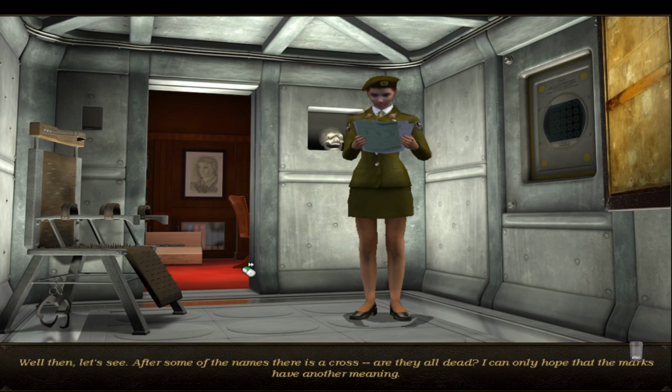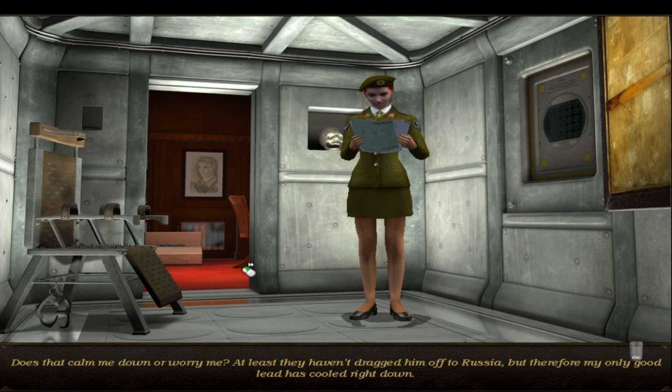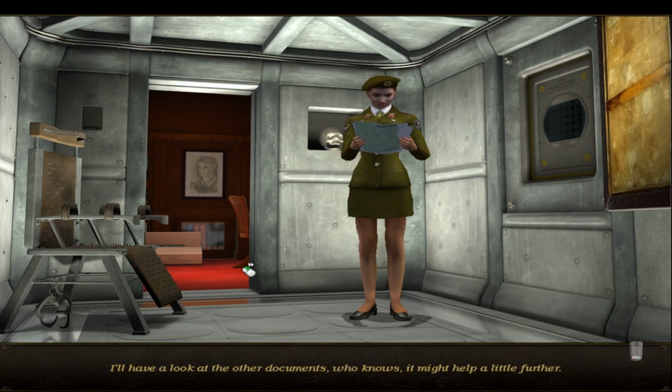Well then, let's see. After some of the names, there is a cross. Are they all dead? I can only hope that the marks have another meaning. Daddy's not on the list, though. Not on the train, and not at the research station either. Does that calm me down or worry me? At least they haven't dragged him off to Russia, but therefore my only good lead has cooled right down. I'll have to look at the other documents. Who knows? It might help a little further.